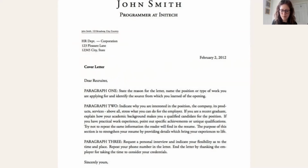Then in the first paragraph right here, you want to state the reason for the letter, what position you are applying for, and how you learned about the job. So that's kind of what you would put there. In paragraph 2, you would indicate why you are interested in the position or the company, explain why you would be a good addition, and what makes you qualified. Match your skills, explain why you believe you are qualified for this job.